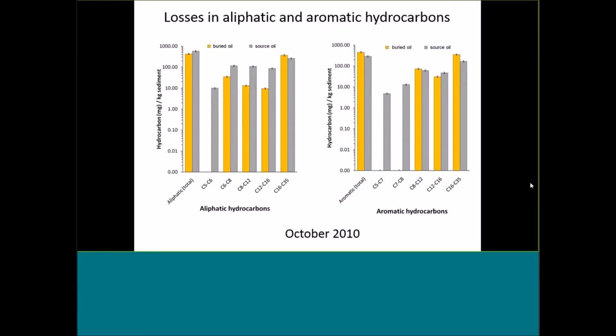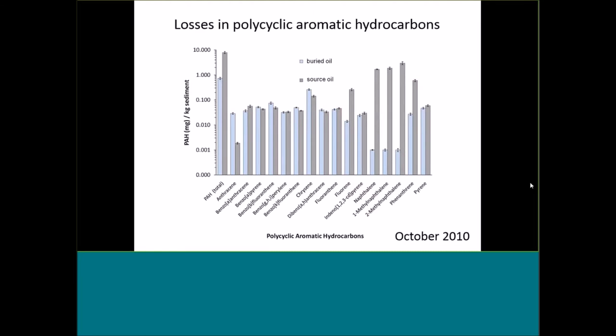Now, we heard already a bunch about oil degradation and so forth. I just want to make the point here. The gray bar is the source oil. The yellow bar is the buried oil in October. What we see is that the short chain hydrocarbons, the smaller components, vanish because they can be eaten readily by bacteria. Well, all this other stuff doesn't do too much, so it stays in the sediment relatively long, although I have to point out this is a logarithmic scale. And so there are some distinct changes, but we were impressed how much would stay there. The same applies to the PAHs. We have some that change quite dramatically, but in other cases, it stays relatively long.